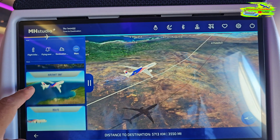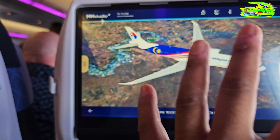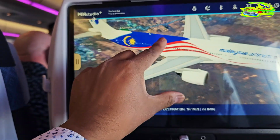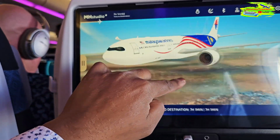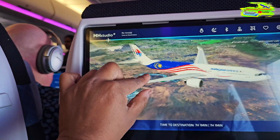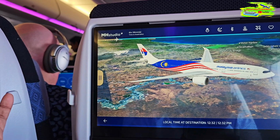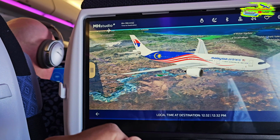And if I look at the aircraft at the moment, it's exactly as I mentioned. We are flying through Wickery, and this is the aircraft. Wow. This is like a video game. You could spend the whole 7 hours just playing with this map infotainment system.